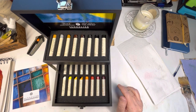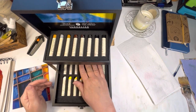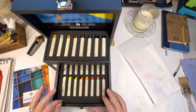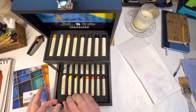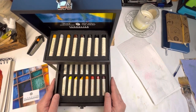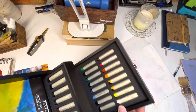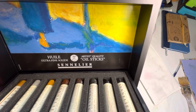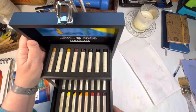Wow, how nice is that? Certainly waited a long time for them. These are going to be so much fun to swatch out. So there's 24. I don't know if this would come out. Oh, yeah, it would. If you decided you wanted to take this out and just have a larger selection loose in the box, you could do that. Really nice, really pretty set. If I can show you the inside of the back. Oops. Gosh, it's such a lovely set.